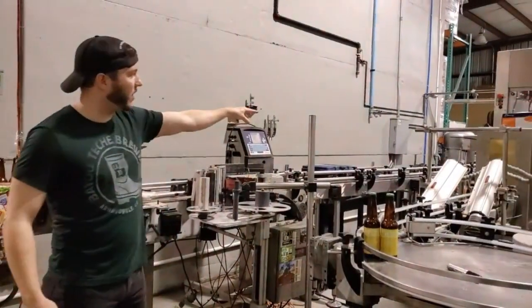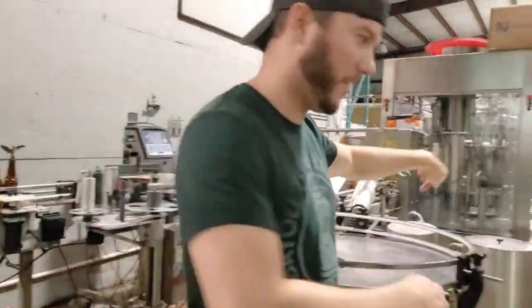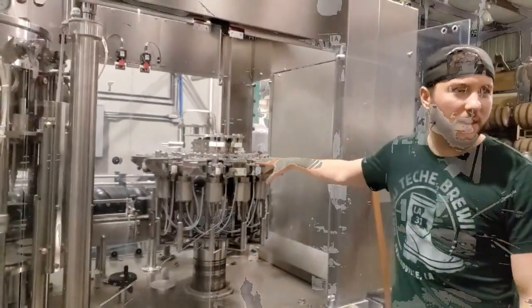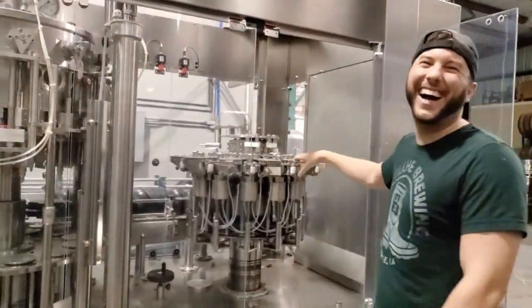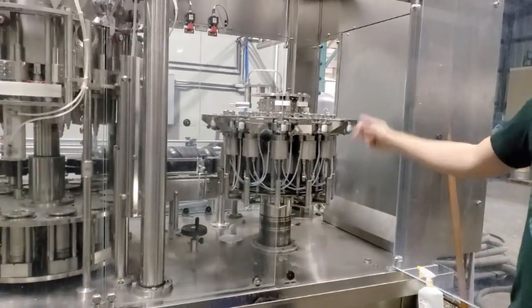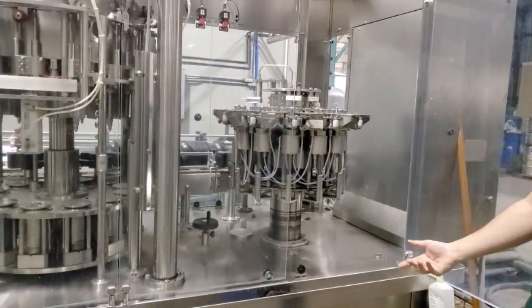You go down this whole conveyor belt and then we're going to walk down this side. Anyway, go right here, and this is basically going to blast it with water, blast it with CO2, kind of rinse out anything that's in the bottle.